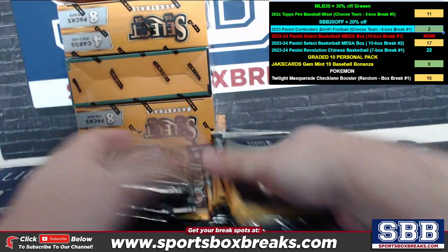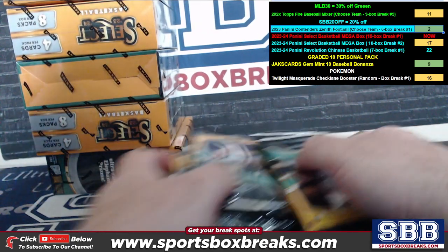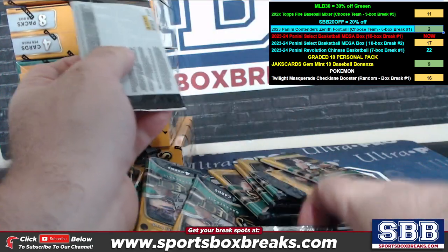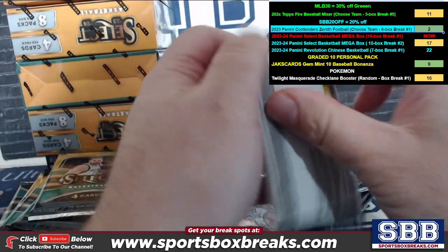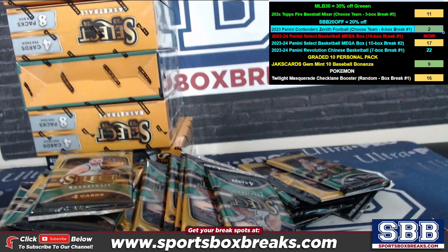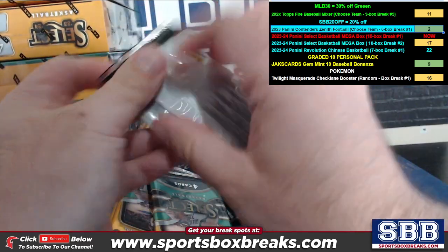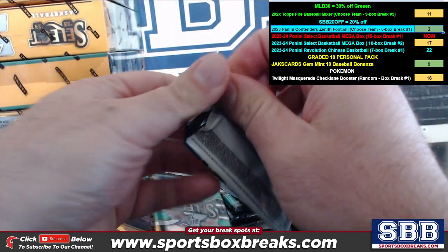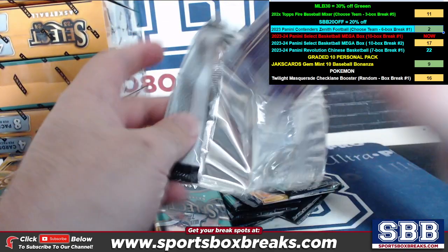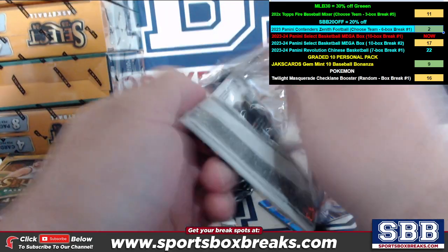Let's see what we can get. The first 5 boxes, I'm going to push those off to the side so I have a little bit of room here. Okay. Packs sliding everywhere. I am so off-centered. There we go, that's a little bit better. I feel like I was all the way over here. Yep, 2 left in that contender Zenith break.